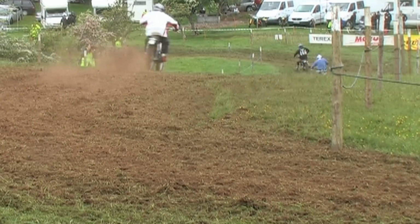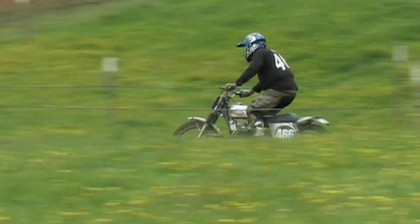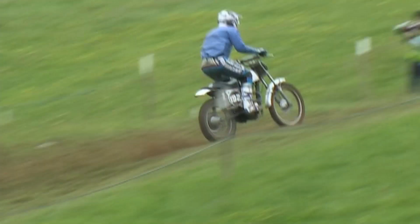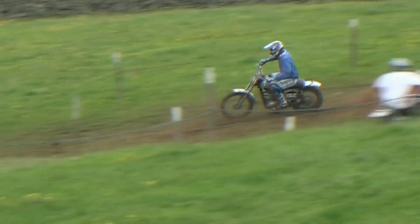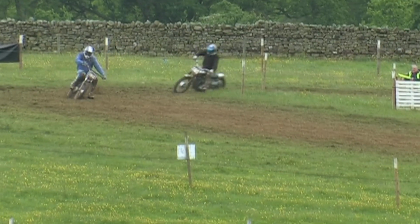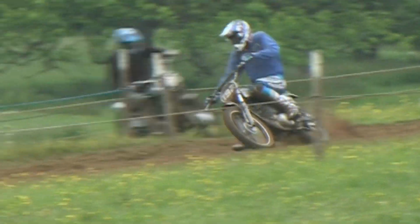Track conditions are still absolutely perfect for this kind of racing. A bit overcast weather-wise, but nonetheless the track is reasonably dry and good entertainment for the watching spectators. But it's still Steve Gagg who leads number 192, Chris Collins. I think Chris Collins is riding a BSA B44. So Steve Gagg, of course, will have that slight power advantage, but it looks like Chris Collins is now taking the lead from Steve Gagg.